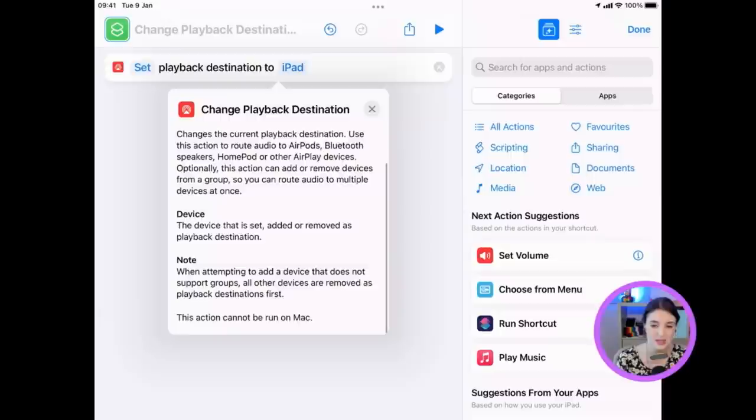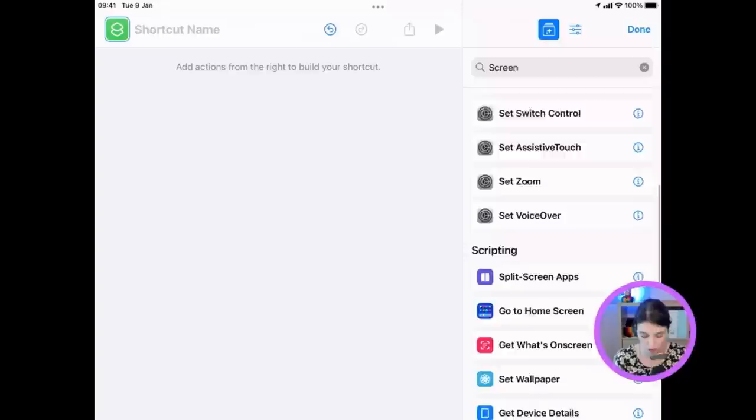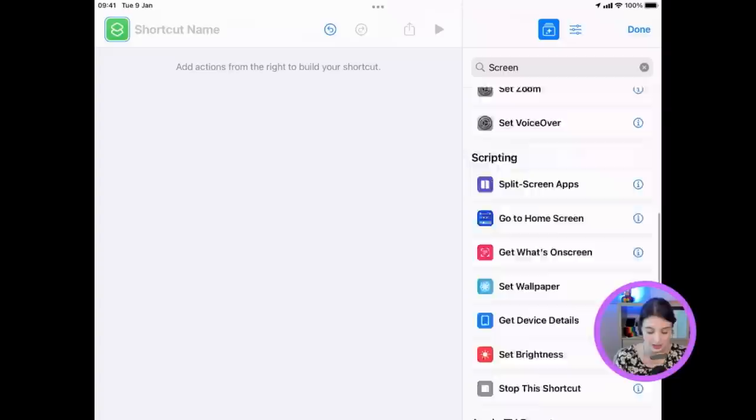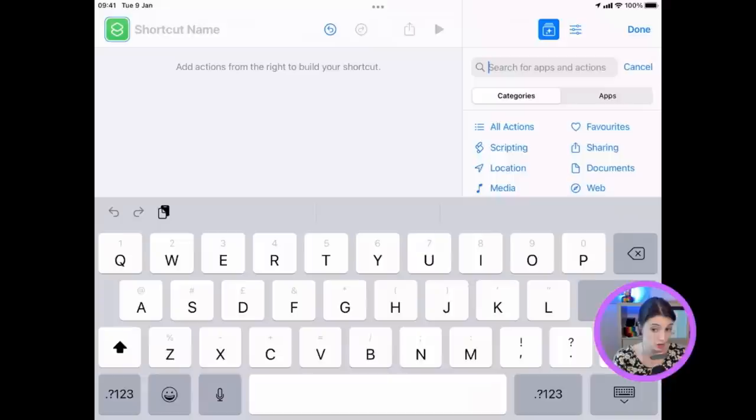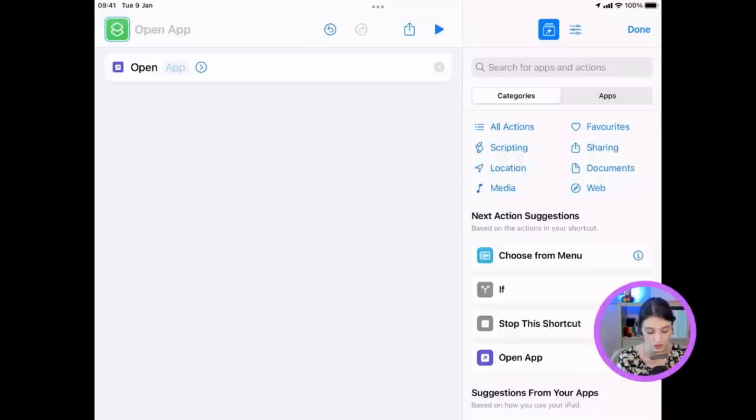It doesn't say video. And that's unfortunate, because if we look under screen, well, I can take a screenshot. I can set a switch control. I can go to my home screen. Unfortunately, there's not a lot of actions. So the only part of this that I can do via a shortcut, which isn't really going to help Tom unless he's trying to use this via an NFC tag on his iPhone, is to open an app, which is the Shoot app in his case. I don't have that app, but I can just open any app. Of course, you can just tap and then you've got a list of all of the apps on your phone. So you can just, for example, have it open the Books app.